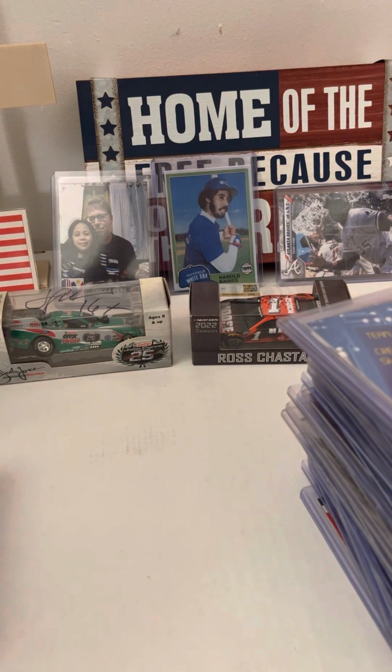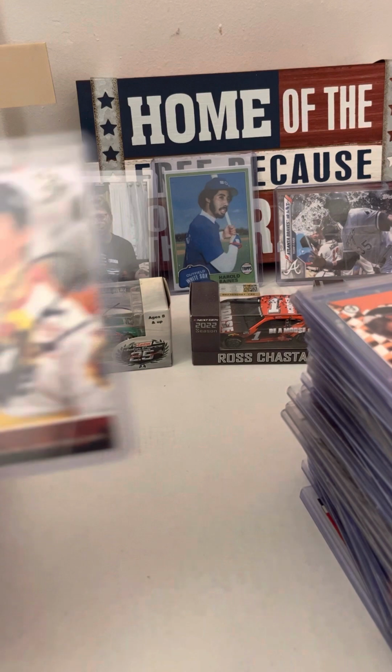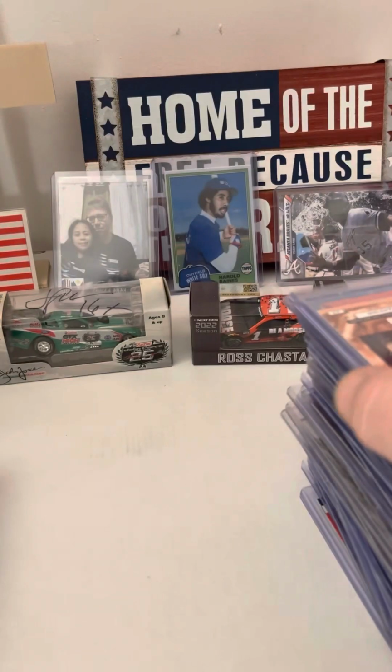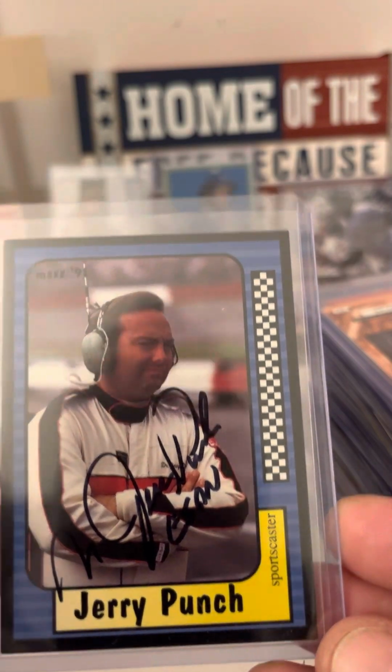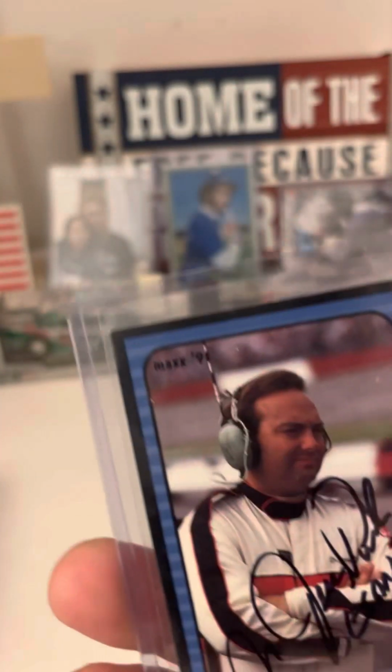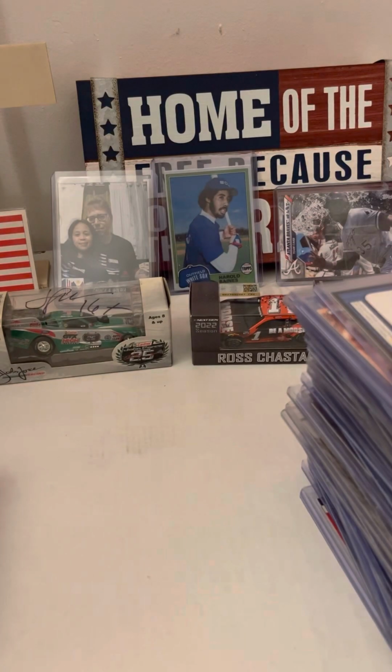And then this one is Scott Pruitt. Used to race Indy cars, but also NASCAR. Another Pruitt. Jerry Punch, one of the coolest sportscasters in NASCAR history. I used to love watching, or listening to this guy. So definitely got to get a Jerry Punch, and when Danny had that, I had to jump at it.